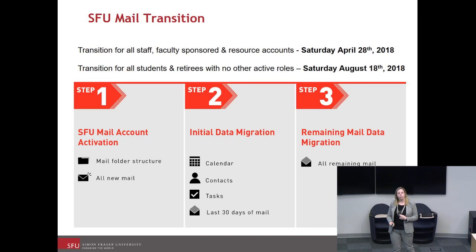Now, not to worry, because you will still have access to your SFU Connect if you need to go in and retrieve information from before the 30 days. It's not gone or lost. It's still available. Do you have a question? Great question. It will remain available for people to log in and access up until March of 2019. So it's quite a bit of time to go in and access information. Anything that you can think of that I missed there? Let's take a few questions.